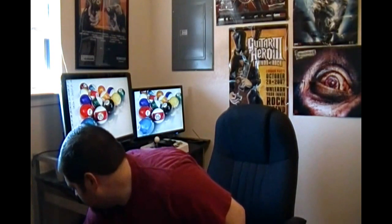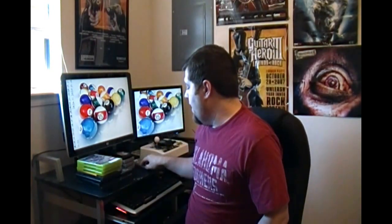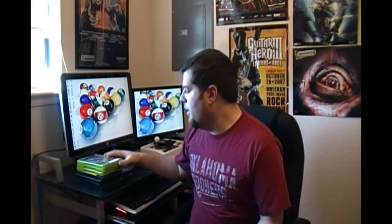We found out the hard way that we needed a sensor for the stupid thing. I don't know what I was thinking, these things always need sensors. But my wife was excited, so she wanted to get Cabela's Dangerous Hunts 2011, and turns out you need that sensor. So if anybody has an extra sensor for the Xbox 360 Top Shot Elite, let me know and give me a price. I'll buy it.